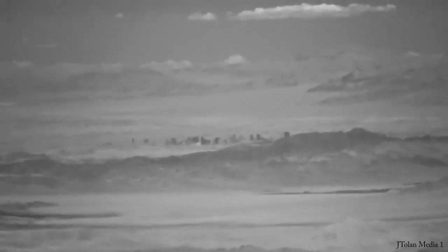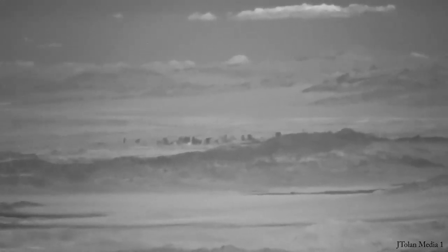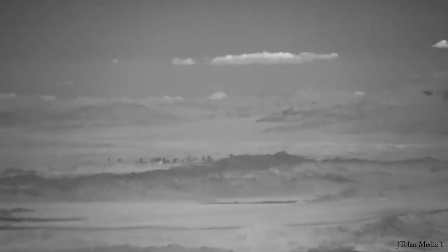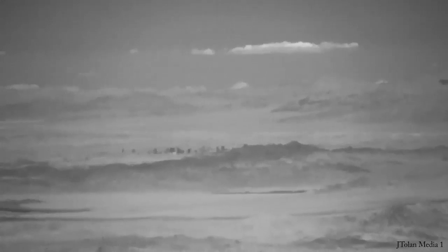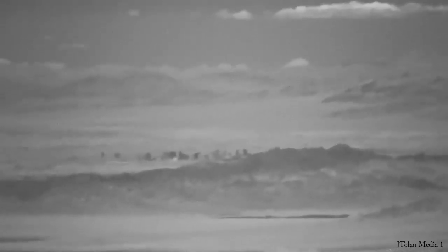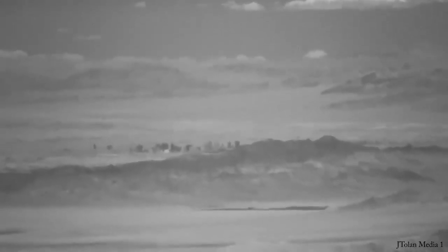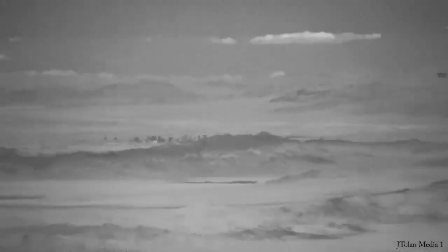So I'm using a Sony 4K camera with night shot capability and a 950 nanometer filter. It's a long pass filter that blocks visible light and only lets infrared through, and that pierces through the haze, as you can see. Just incredible. Now, have a look.